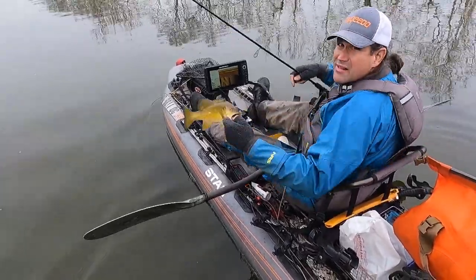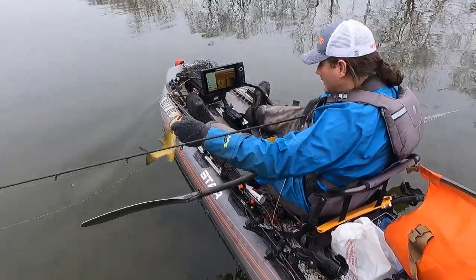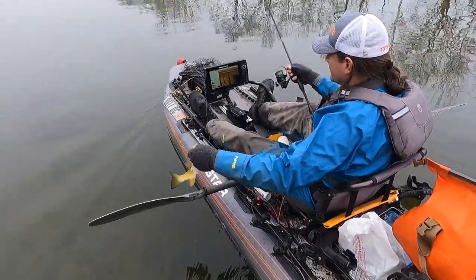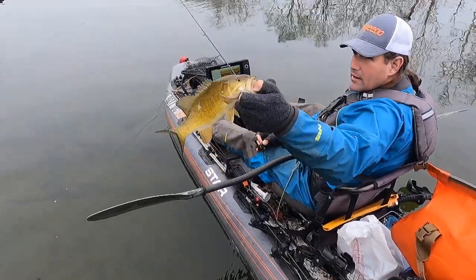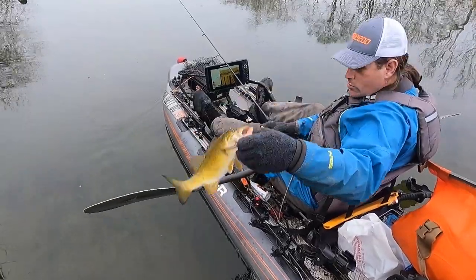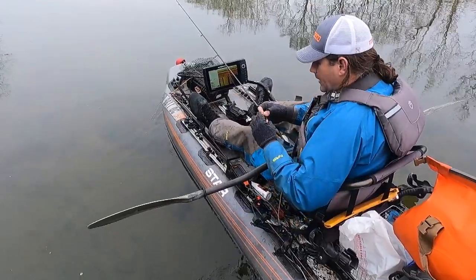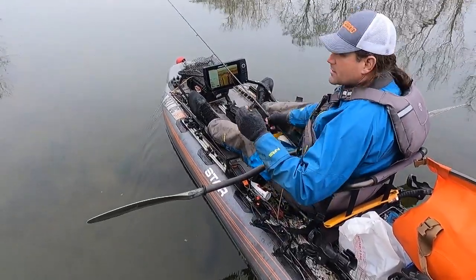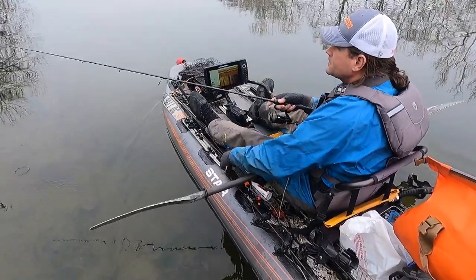We kind of left the creek behind. Nothing going on up in there, but we still have 41.2 degree water up here, and nice South Fork Shenandoah smallmouth there. So you got hit on a finesse jig, just letting it sit there on this bedrock flat.